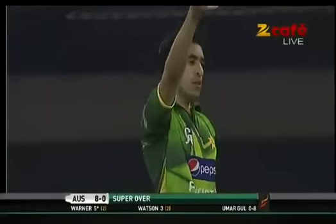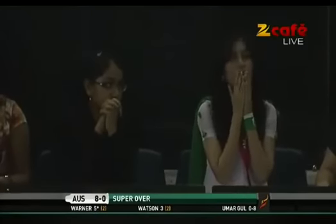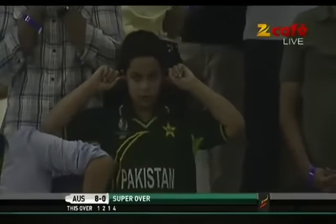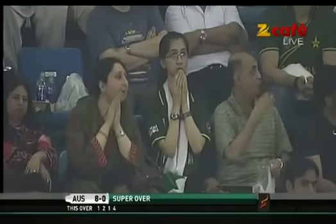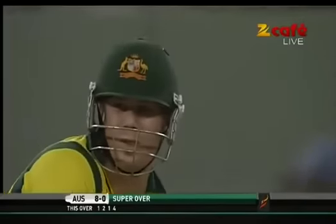Important boundary. The entire crowd has gone quiet. No, they're soaking up every ounce of emotion from this match. It's come down to a tie. I tell you, down under in Australia, it's almost coming up 6 a.m. on the eastern boardwalk of Australia. They need this, Australia, to take it to a decider.